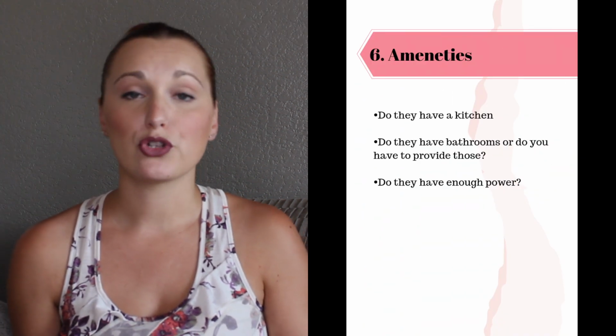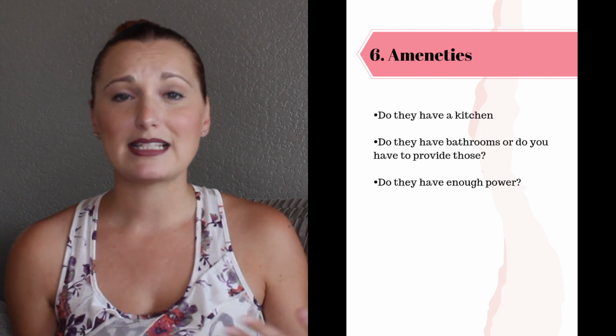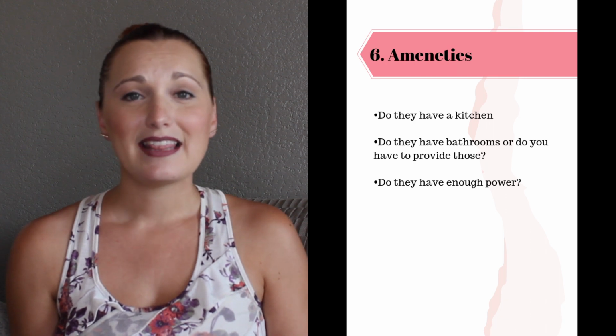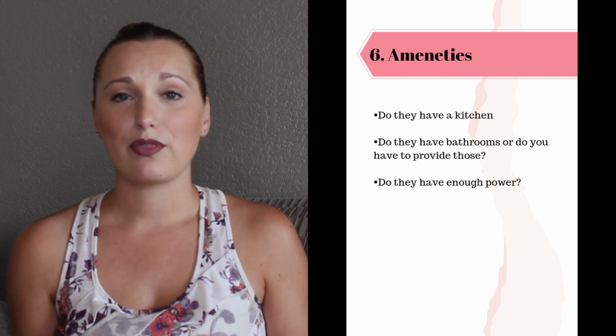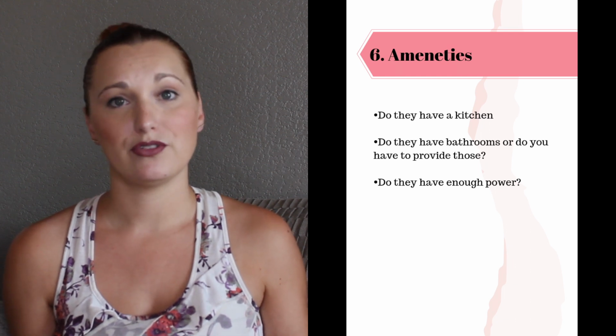Number 6 is amenities. Do they have a kitchen? Do they have bathrooms? Or do you have to bring bathrooms in? Do they provide the chairs, tables, plates, silverware? If the price includes these things, then it might be well worth the money because then you're saving a few $1,000s on rentals.